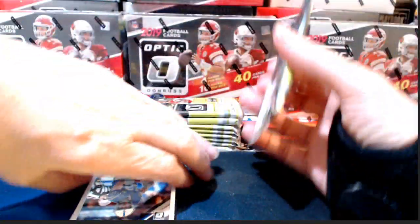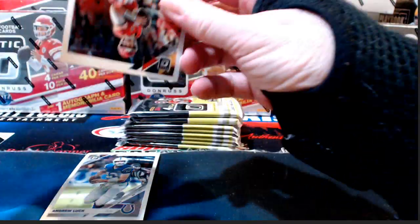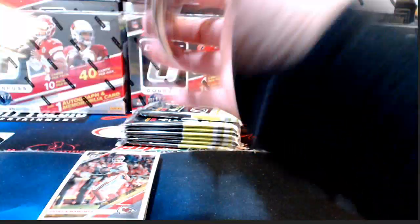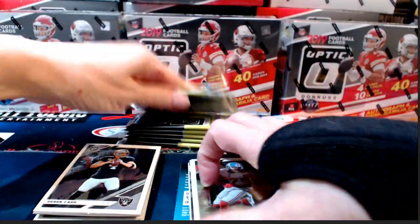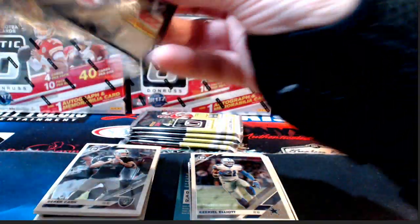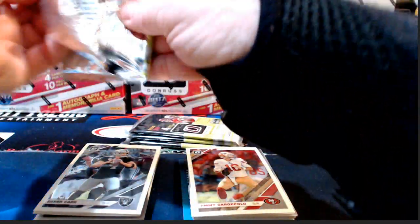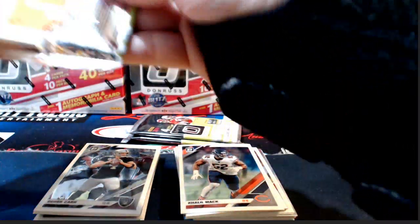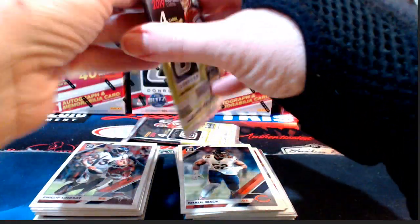I wish they would do this same kind of thing for basketball. I wish they would offer us, you know, Optic basketball in these kinds of collector's boxes. I'm kind of digging them. I like it. You would think they would, as much as they could sell in basketball this year, but it might be a matter of whether or not they can get enough autographs, I guess.